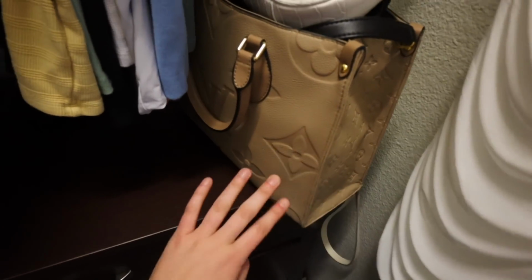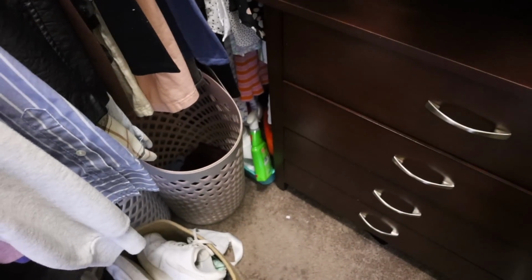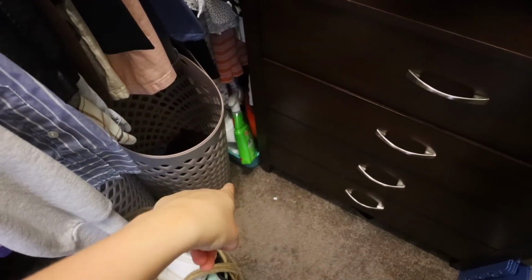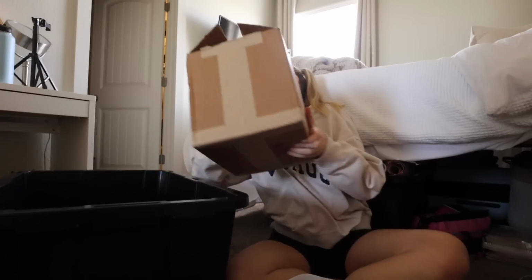If you see purses like this, they're fake. Don't worry, I don't have that kind of money. But I'm trying to think. I'll probably end up having to do another bin for my laundry stuff, my bras and underwear. There's other stuff in here too. Next up, I'm just going to be filling a bin with random stuff that I have, like vases, more candles that I found, and the random stuff under my bed. It needs to go somewhere, so it will be here.